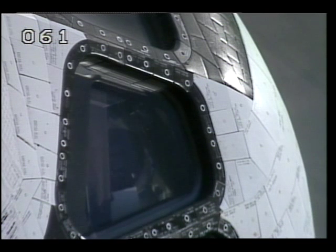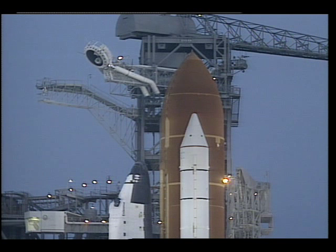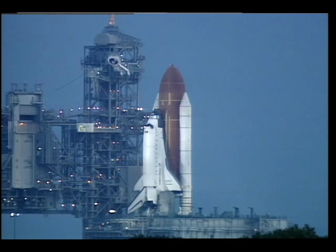PLS is go for ET LH2 pressurization. T-minus 1 minute 50 seconds. Everything continues to look good for launch this morning as the Space Shuttle Endeavour soon will begin its 10-day mission to continue its radar mapping expedition and study environmental changes on Earth.